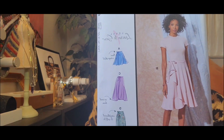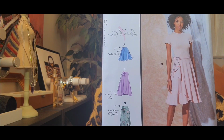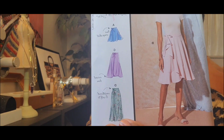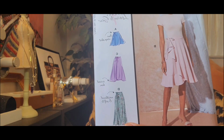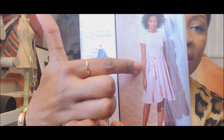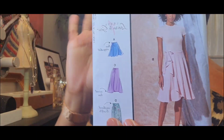This one calls for cotton blends, lawns, lightweight fabric, so it could be nice and flowy. I just recently did a fabric haul of fabric that I got from Maker Studio, and I have a print in there that I think I'm going to use to make this skirt pretty soon. Really love this. Super nice. And look at the flounce on this one that she has on. Really nice. Really glad I got this one.